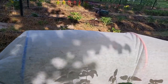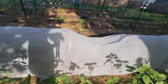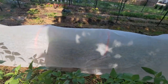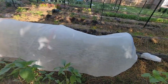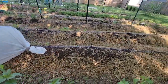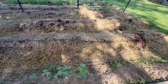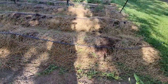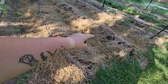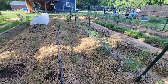Under the netting here we do have our cabbages. We have them under the netting to help keep the moths off so they don't lay their eggs. That's what happened to our cabbages last year. There's nothing in this row right here behind the cabbages yet, but I'm going to be planting radishes here soon. There's nothing in that second row halfway up there either.